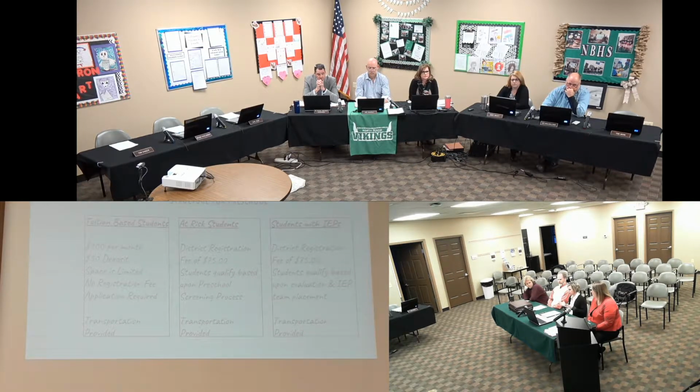So the structure for the preschool, again: tuition, at-risk, students with IEPs. Looking at the funding, the difference would be tuition based. They would pay a fee per month of $100, which is considerably lower than some other districts we looked into. They would have to pay a $50 deposit.